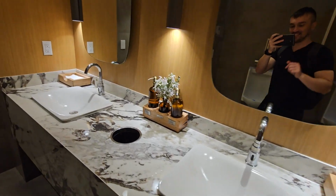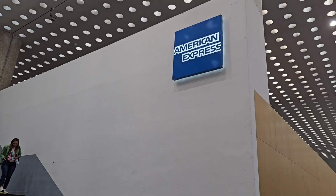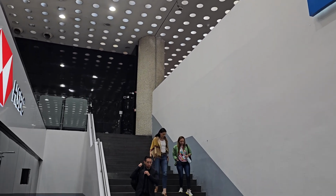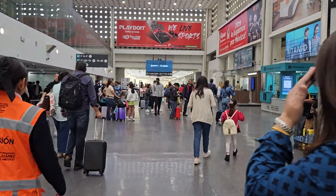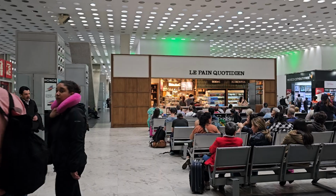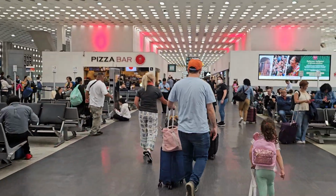No shower areas from what I could tell, but the bathroom was very sleek. Overall, the Amex Centurion Lounge in Mexico City was very nice and probably one of the nicest of the airport lounges that I visited. And though it had a full bar, I wanted to keep from filming there because it would have made a lot of people uncomfortable since it was a pretty packed bar at the time.